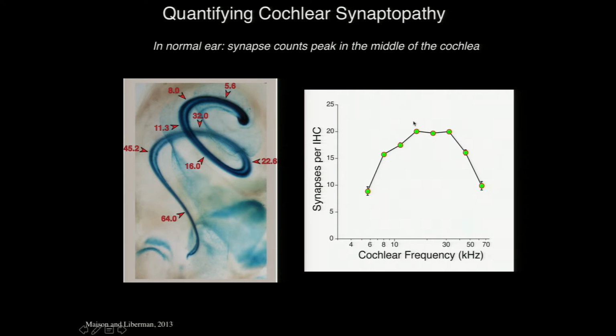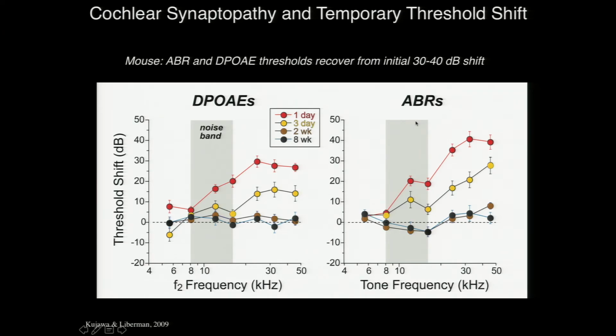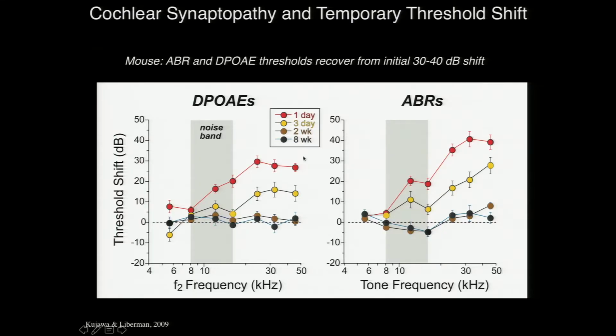So now for the noise damage studies, and these, as you've heard a little earlier, are all studies I did in collaboration with Sharon Kujawa, the former director of audiology at the Mass Eye and Ear Infirmary and a longtime colleague of mine. So we took mice and we overexposed them to an octave band of noise in the middle of their hearing range, which translates into about 8 to 16 kilohertz.